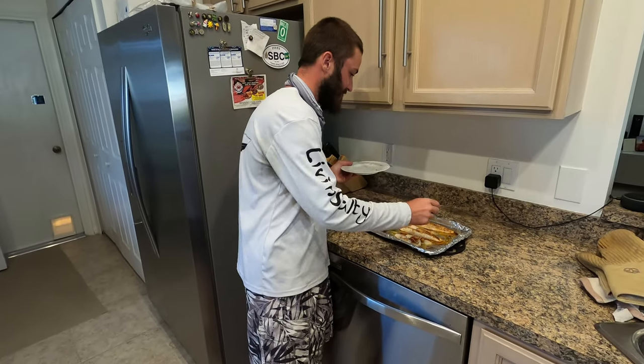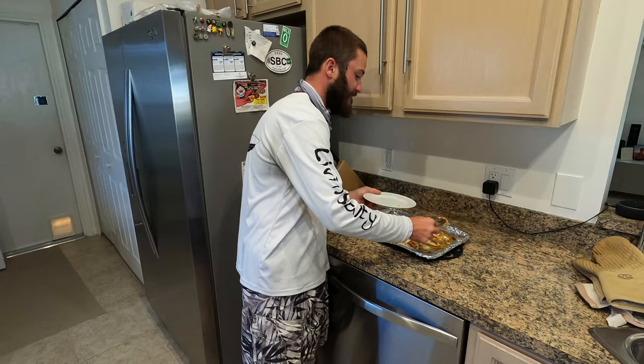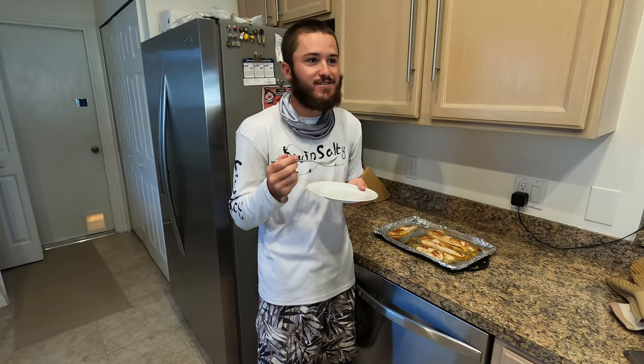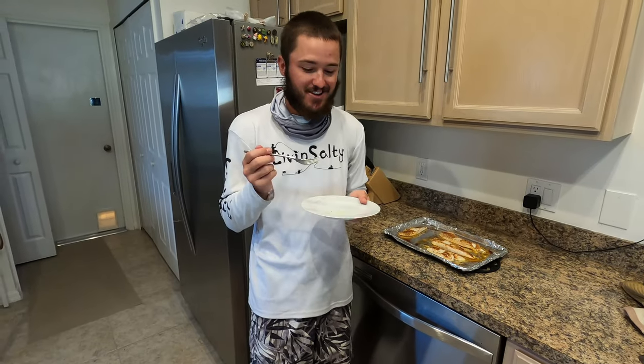Now it's time to try the amberjack. Here we go. Definitely a firmer fish, and I saw that when I played it. But you can't really tell the difference. Nope, that amberjack is also really good.